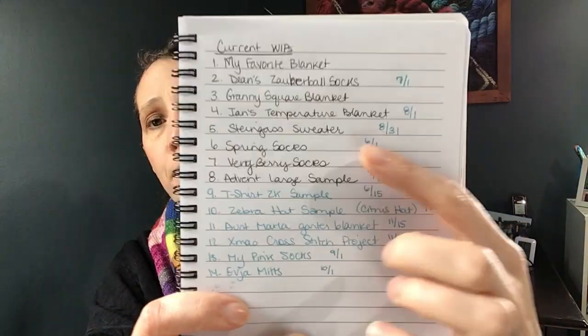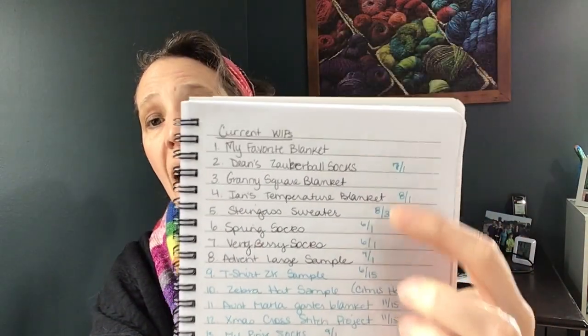So what I did after I listed my 14, and I'm going to show you briefly, is I put a date when I ideally would like to have them done. Now, I say ideally because, again, these are casual plans. I'm not going to kill myself trying to get these things done. It's just knitting, it's just crochet, it's just cross stitch. If I fall behind, I need to remember to give myself grace and to not feel stressed about it.